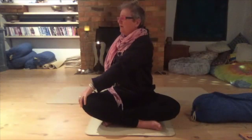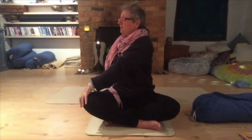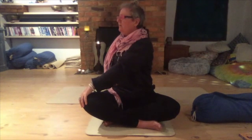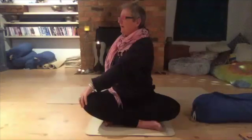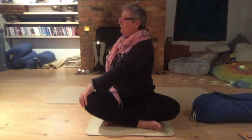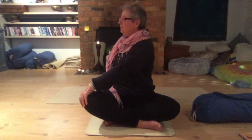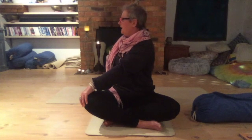So using the back hand to lengthen up through the spine and the front hand to increase the twist. So using the back hand as you inhale, lengthening up through the spine, and the front hand as you exhale to increase the twist. Shoulders right down away from the ears. Using your breath in time with the rhythm of you. Be careful not to throw the head and neck too far behind. This twist is for the torso.